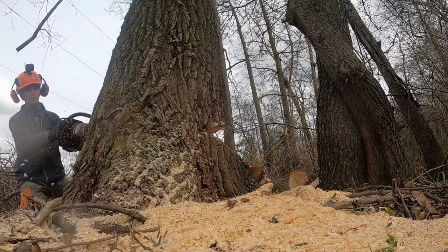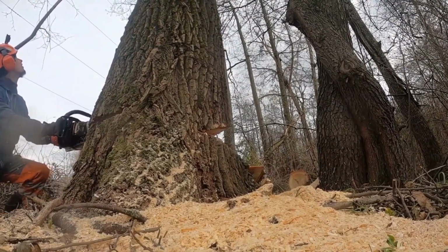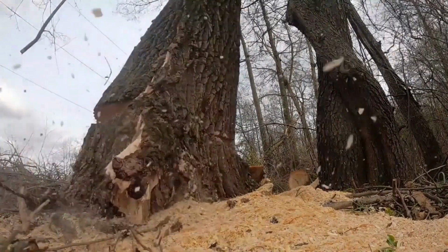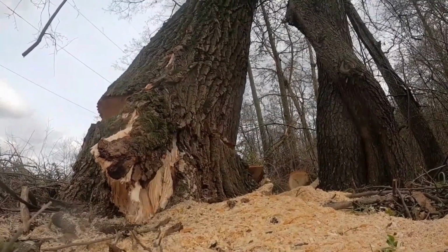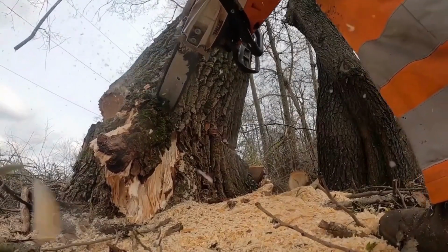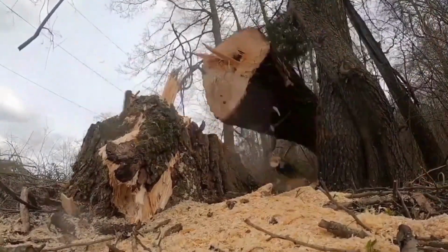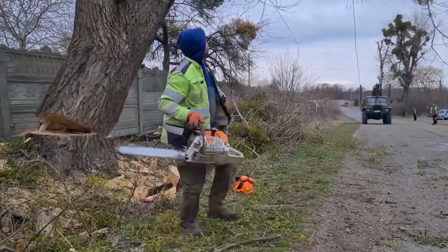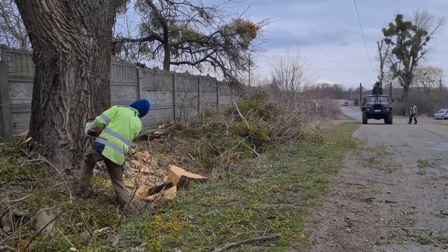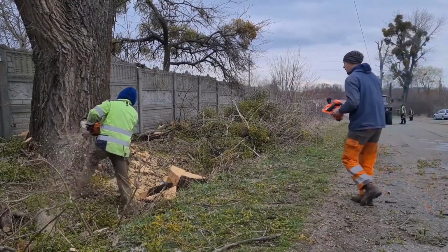Once safety has been established, the next step is to determine the most effective way to cut down the tree. For larger trees, it is often necessary to use a technique called the open-face method, where a wedge-shaped cut is made on the side of the tree where it is intended to fall, followed by a horizontal cut on the opposite side of the tree. This creates a hinge that helps control the direction of the tree's fall and minimizes the risk of it falling in an unintended direction.